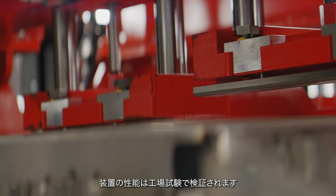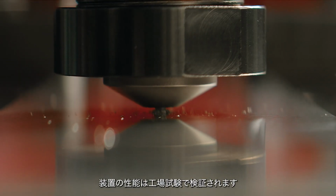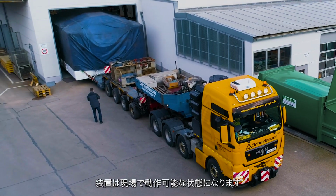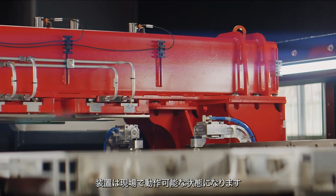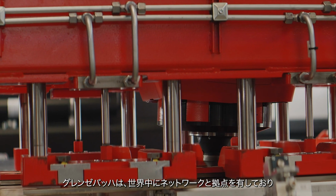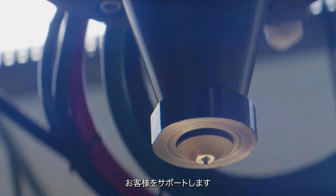The performance of the equipment is validated in shop tests. After a short installation phase, the equipment is ready for operation on site. With our global network and sites all around the world, we support our customers not only during commissioning, but throughout the entire life cycle of the machine.